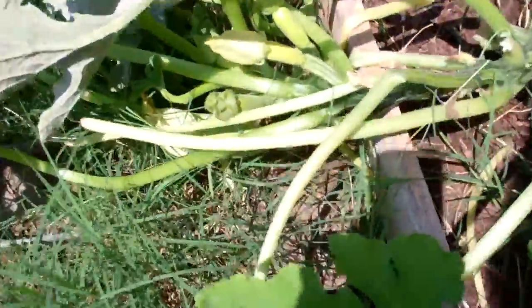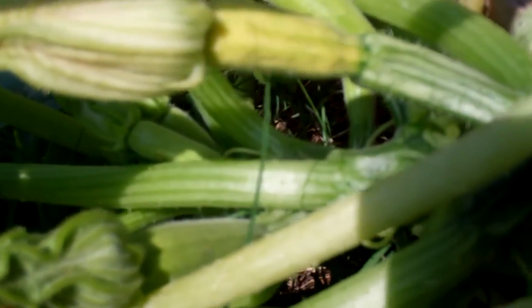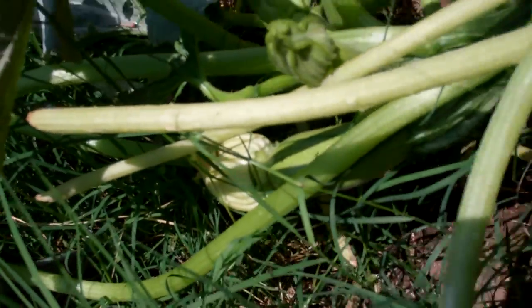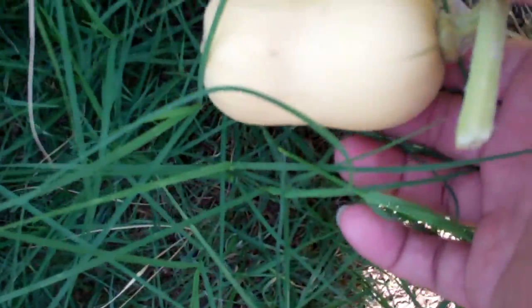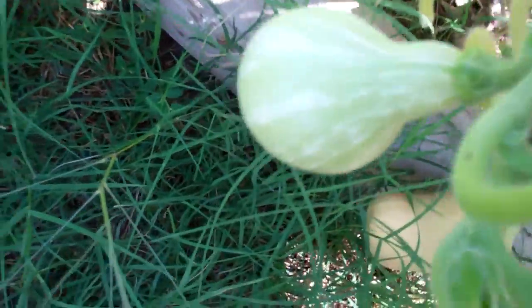These are the remaining Magda squashes. As you can tell, they start turning yellow even before the flowers start to open up. This is a butternut squash I could just never get to grow. This is the biggest I've got to grow, but if you look over here, there's a little bit growing over here, so maybe I can get one for the year.